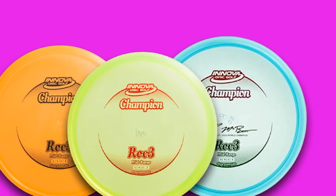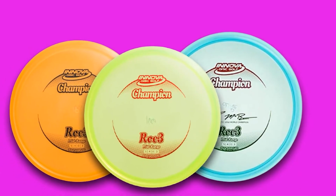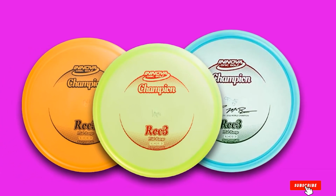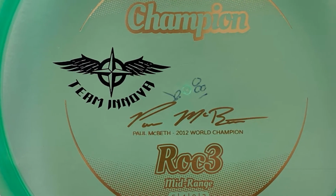Compared to a disc like the Buzzz, the Roc3 has a bead and a deeper profile. The stability is adequate for forehand throws, but I prefer the more shallow rim of the Buzzz. The Roc3 is highly recommended for advanced and tournament disc golfers.